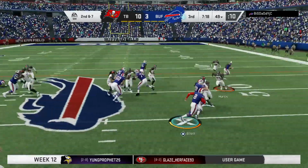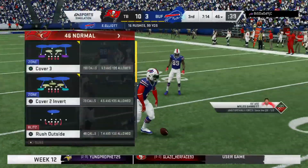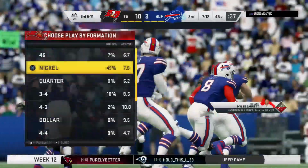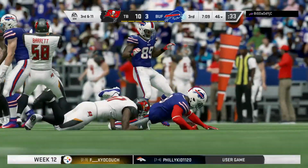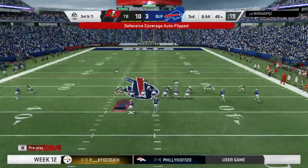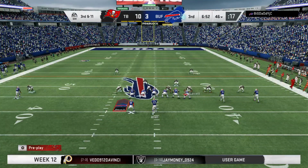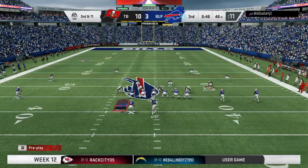Still a nice play by the defense. And maybe a measure of revenge there. He's had his way in this one, but this time they get him behind the line. It's a loss of 4. Now third down. And the Bucs with an extra defender in the secondary now on third down. Strong right. Alert. We got 4. Alert. Five.